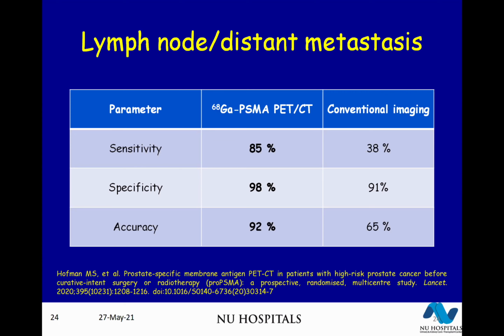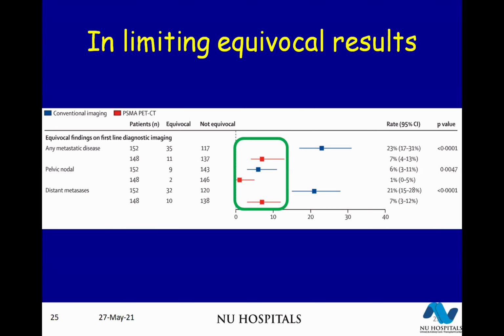So it is a prospective multicentric randomized study, sir. They have taken 300 individuals and randomized them into 2 groups of 150 each. The stage they have taken is more than T3, sir, and an ISUP grade of 4. The first group was randomized to CT with bone scintigraphy, and the second group to PSMA PET. Then they sequenced them, CT group with PSMA and PSMA group with CT, and drew the results after that. So they mentioned that the sensitivity and specificity are high when you have taken a PSMA PET scan.